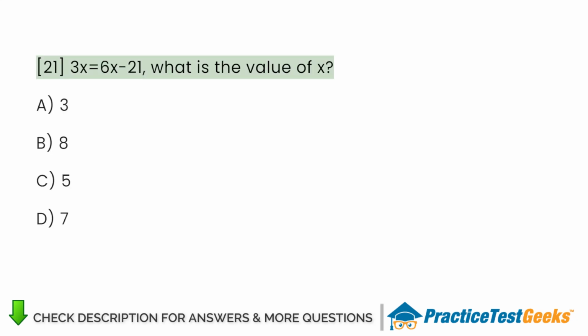3x equals 6x + 21. What is the value of x? A. 3. B. 8. C. 5. D. 7.